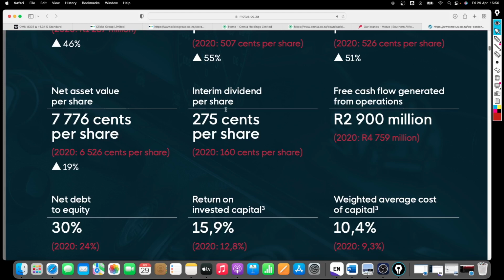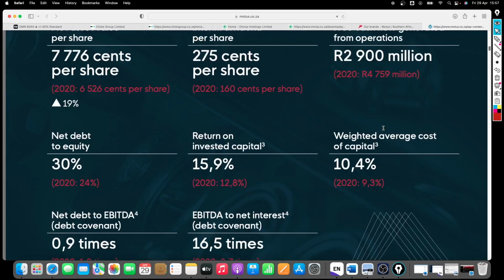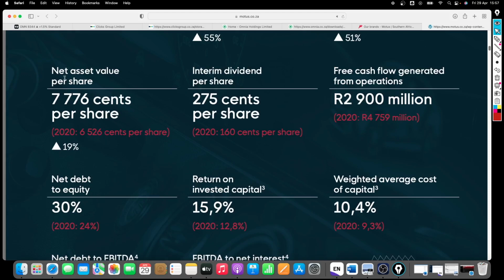And then in terms of dividends, because I know you guys like to buy companies that pay dividends, you can see that they paid an interim dividend of 275 cents per share. Previously they had paid a dividend of 160 cents per share. So that is also a nice increase. It's above a 50% increase, but that 275 cents per share is before tax. So after you pay the 20% tax, it drops down a bit. Then we can see the free cash flow generated from operations. It's 2.9 billion. So there are a lot of nice positive figures. At the time, the net asset value per share was 77 rand 76 per share.